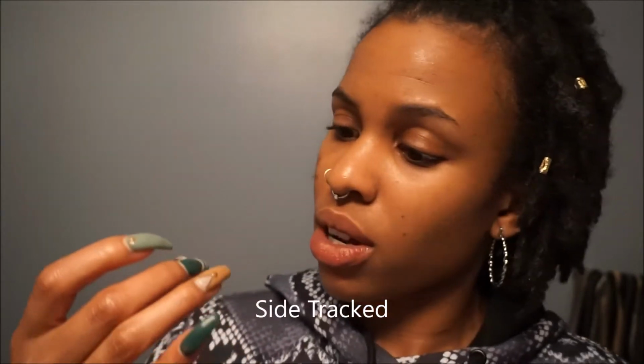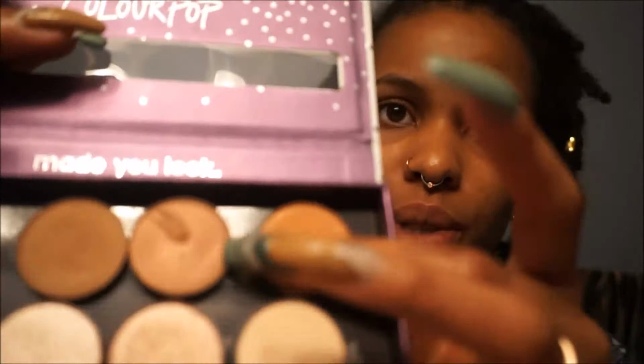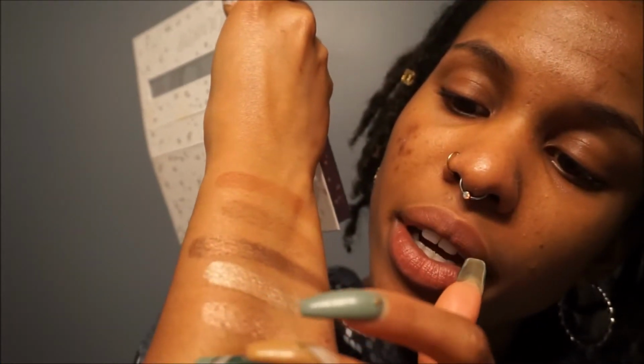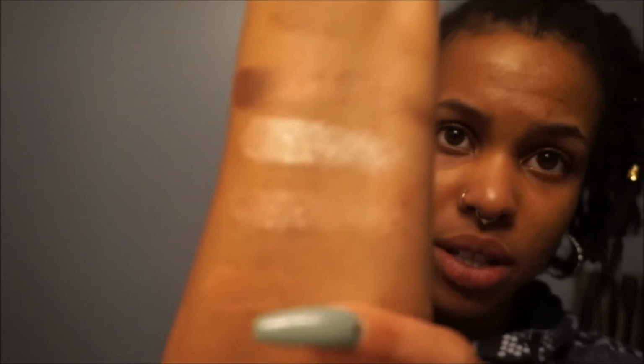I really don't like these phones. They're really hard to take out without messing them up. So this is Sidetracked. I really love the shade too. It's really creamy. It's a matte orange with gold flecks in it. And we'll go ahead and swatch that for you to see.